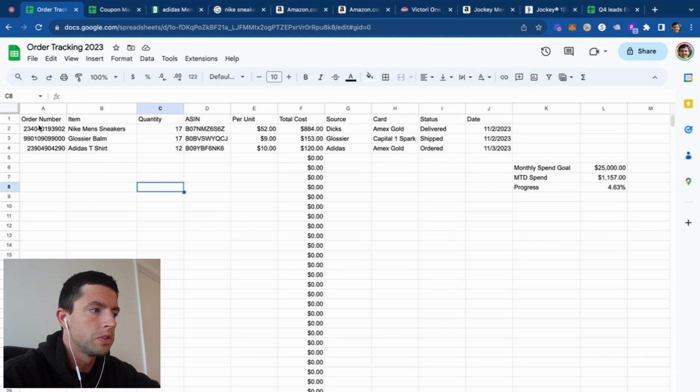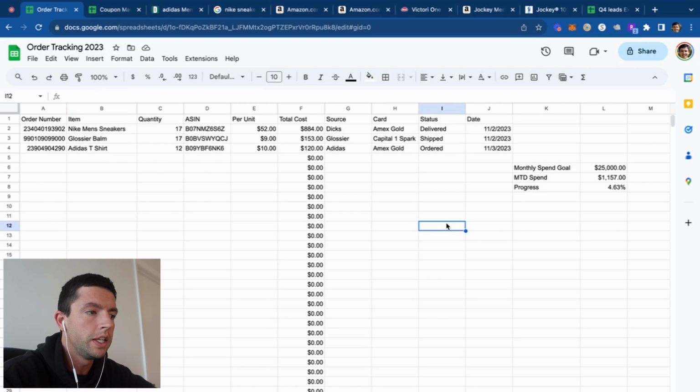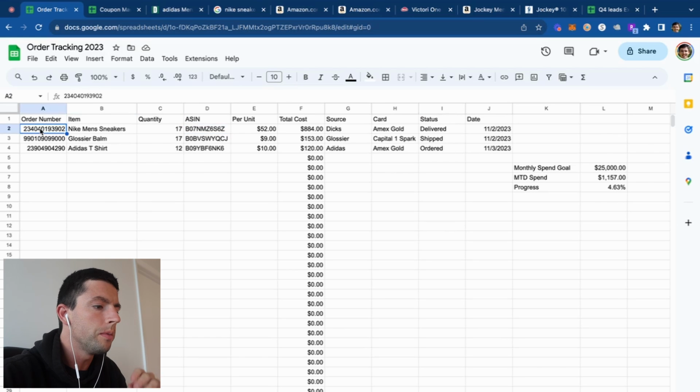Every time you place an order or make a purchase for online arbitrage, it's important to have some sort of spreadsheet like this so you can stay organized, because eventually you're probably gonna get an inauthentic complaint or an IP complaint at some point. It's really important to be able to search your spreadsheet to find the exact ASIN you sold and the corresponding order numbers so that you can easily pull that order confirmation email to beat those complaints within Amazon.